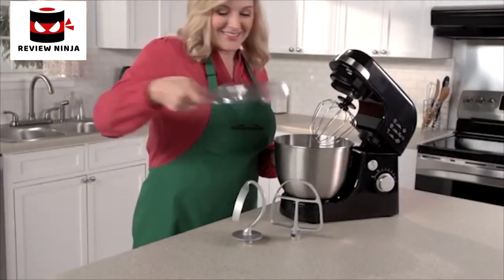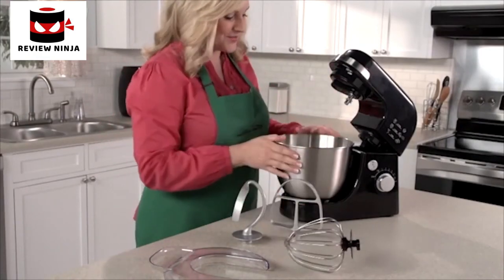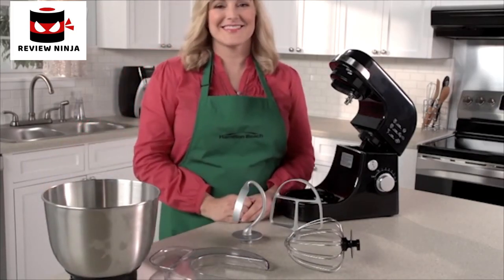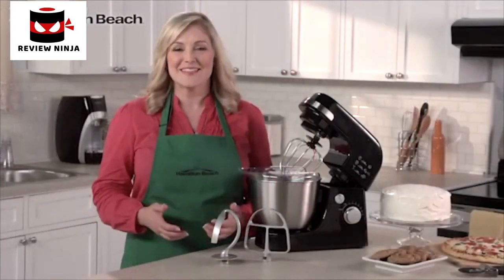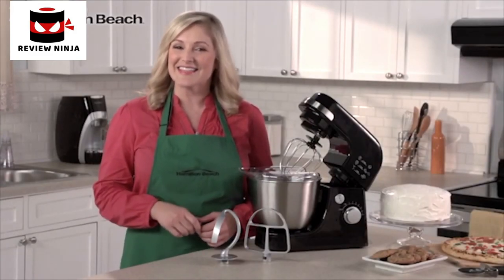Attachments include a non-stick flat beater, dough hook, and whisk. All attachments, as well as the stainless steel 4-quart mixing bowl, are dishwasher safe for fast cleanup. Mix to your heart's content with the Hamilton Beach Stand Mixer. Now that's good thinking.